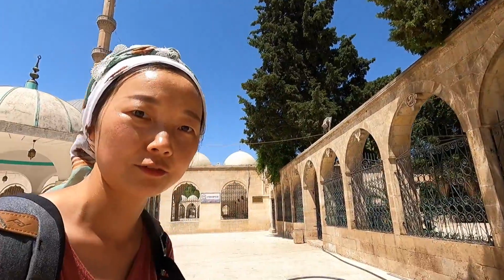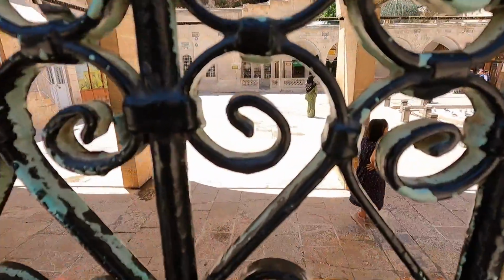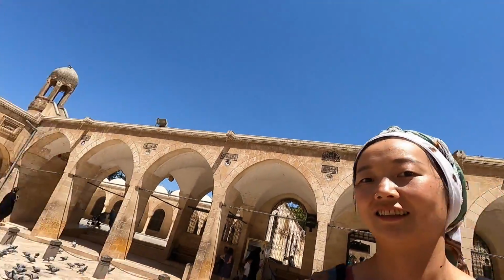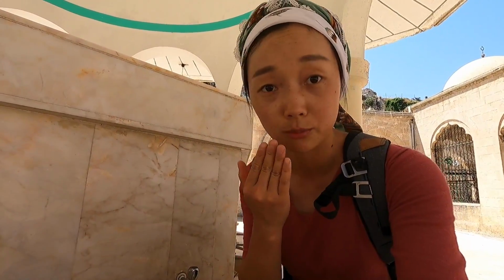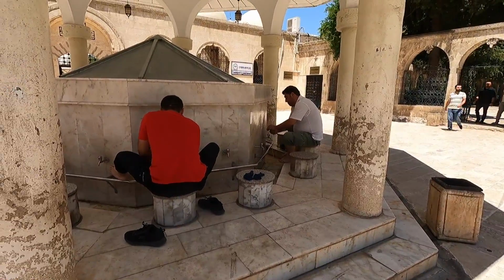Right next to Balıklıgöl is a famous mosque, Halil-ur Rahman Mosque, which means the friend of God. And this friend refers to the prophet Abraham, a sacred person in three religions. This is a washing area before you enter the mosque. According to Islamic tradition, you have to wash your nose, your mouth, your neck, arms, and feet, and make yourself clean before you go and pray.